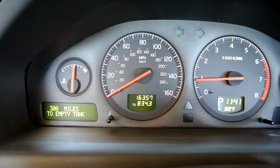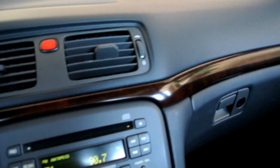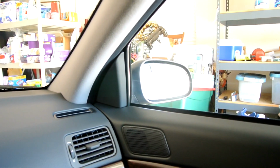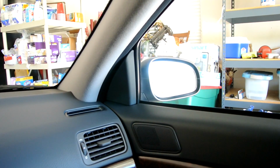16,357 miles. Auto Sentinel lights or whatever they call them on this year. All the options a guy could want on the car. I mean, SRS airbags everywhere. These Volvos are some of the safest things around, they say. Let me give you the options tour here, and out and in.